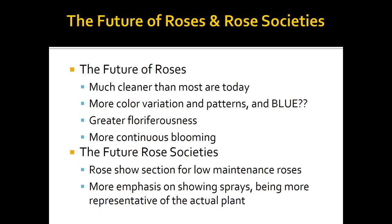So anyway, these are my thoughts. They're not only my thoughts, but they're ones that I've adopted. I think that they are, hopefully in our future, important. So, some other roses in our future. I'm going to close with a few of these.